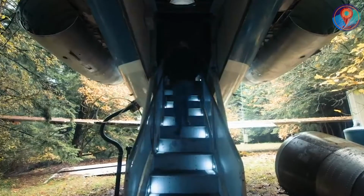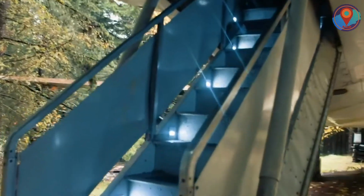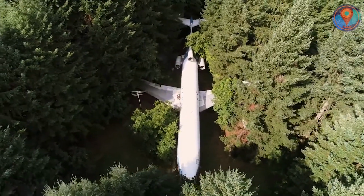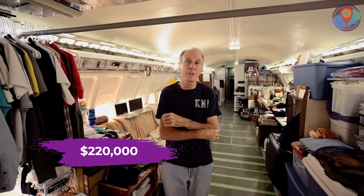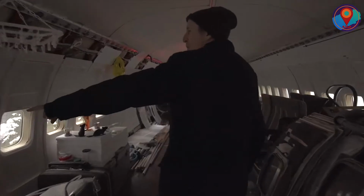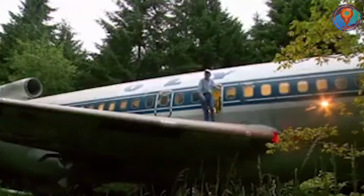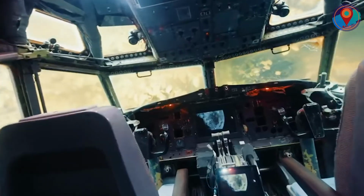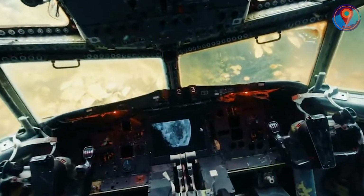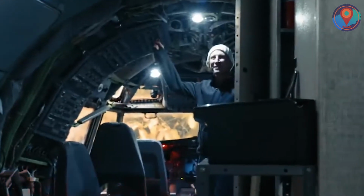The entry is via the aft air stairs, which are retractable and are retracted whenever I leave for an extended time. All in all, the fixer-upper aircraft set him back around 220 grand. It might not look like much, but Bruce thinks it's a reasonable size for a small family. He says living in an airplane thrills him because it gives off this almost science fiction vibe to his otherwise ordinary existence. I can appreciate that some folks might feel a bit isolated, or that it might simply strike them as an unusual living environment. But for me, it's always felt completely natural.